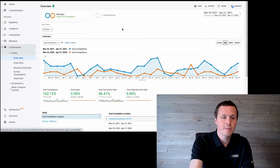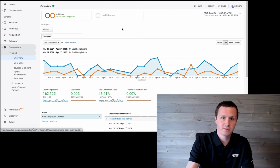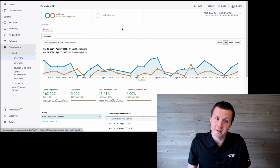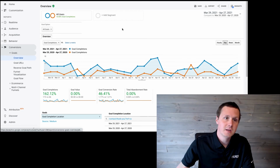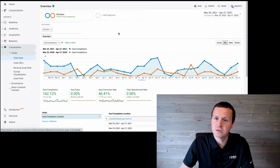Again, if your e-commerce is really simple, it's add to cart, place an order, and check out. If you're a lead-based business or service provider, it may be filling out a lead form or something like that. And you want to track those as conversion goals on your website. On this particular website, we can see there's a 162% increase in goal completion, so it's outpacing the growth of traffic by a little bit.